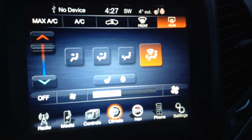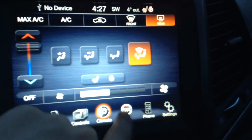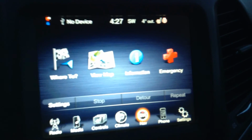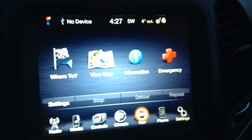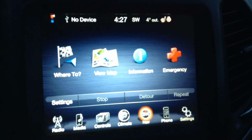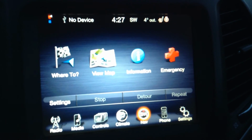Got our climate control, so yes, make the cabin warm, that's important. Navigation. Don't worry, we finally gave up on trying to make our own. This one's designed by Garmin. Works exactly like a Garmin, except it also pairs up with your phone, so if you want to call hotels and that through here, you most certainly can.